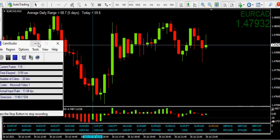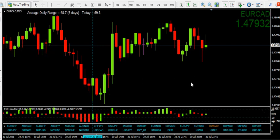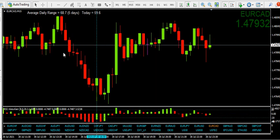Hello traders, this is probably about the 8th or 9th attempt at this. It's a really tricky subject to get right, and if you get interrupted as well it makes it even worse. But I have to say this is my second attempt at this particular currency pair. I really prefer to do videos off the cuff.